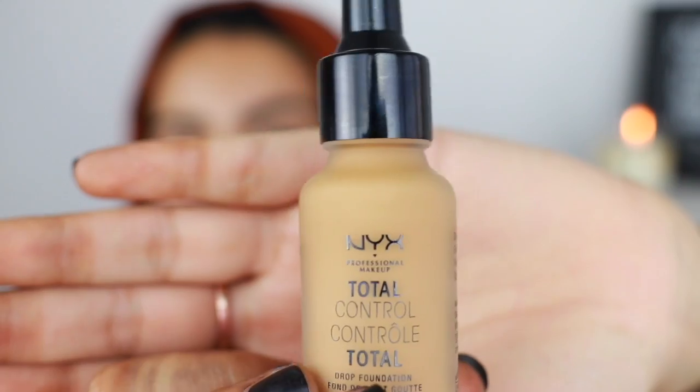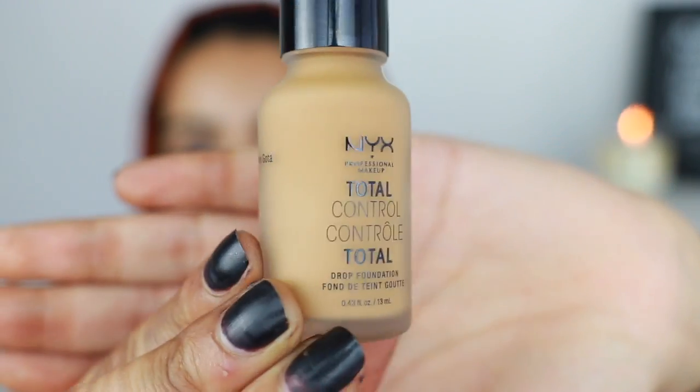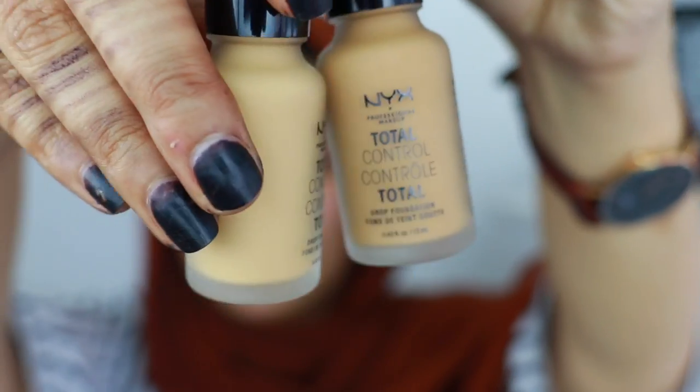Okay guys, so I've just opened both of them. Packaging is definitely on the high end side of things. I'm impressed. Caramel, that's what it looks like. Please excuse my nails, by the way. I know they look terrible. This is the lighter shade.